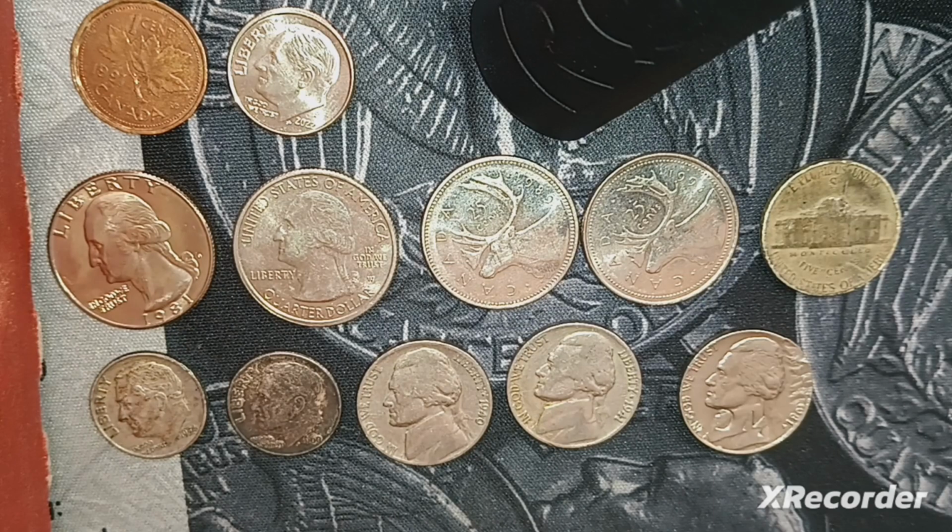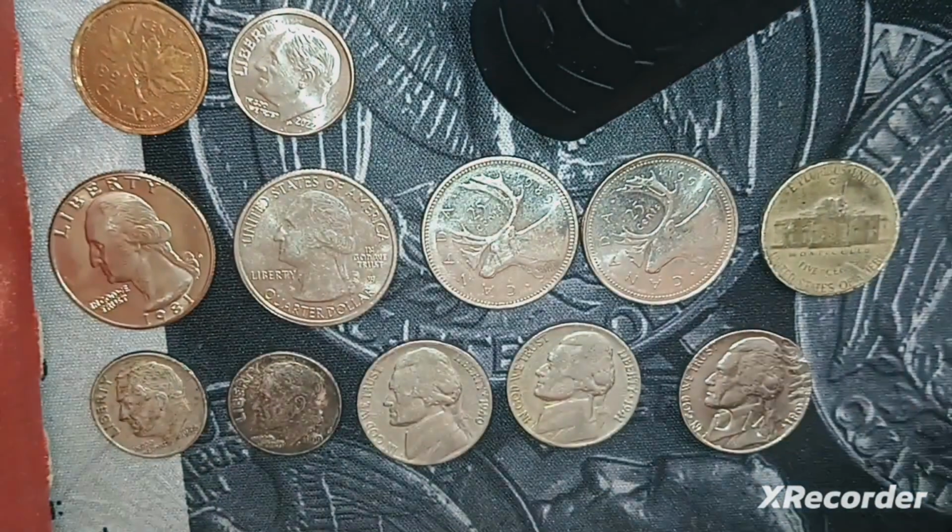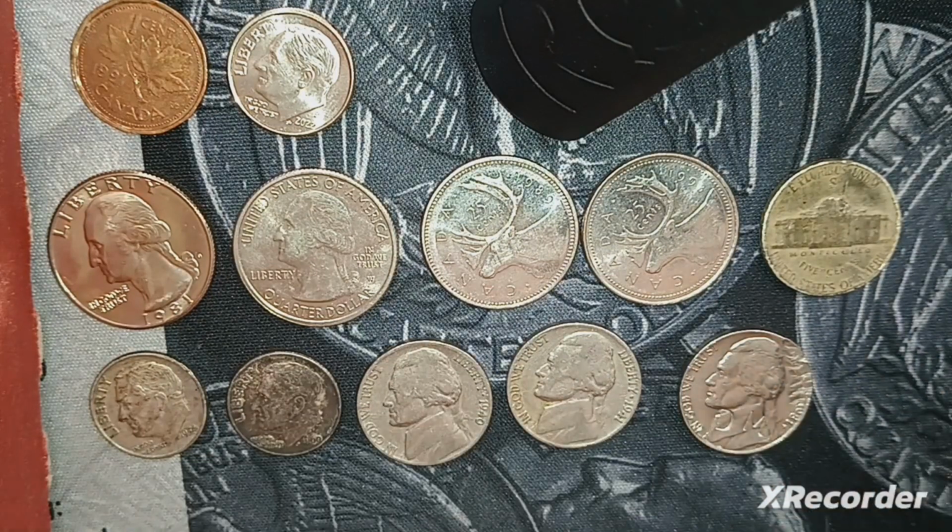I will say the only real saving grace about the pennies is that I got basically an entire roll of copper sitting here. So that's pretty much the only good part about the pennies, is that we did actually get some copper. And again, like I said, I got the nice 71, the 2021, which I'll also check, and some other stuff.